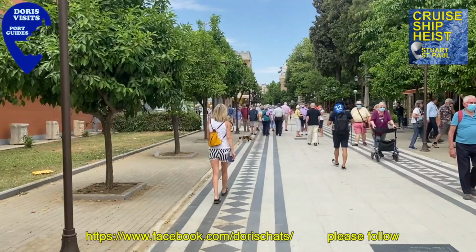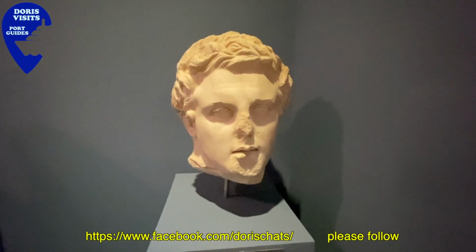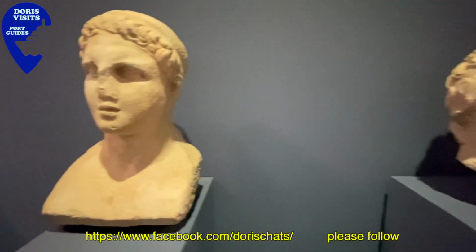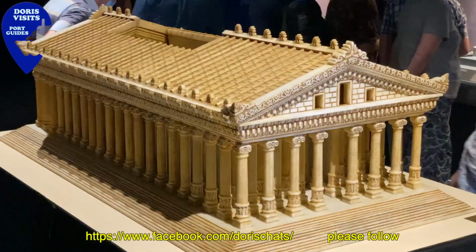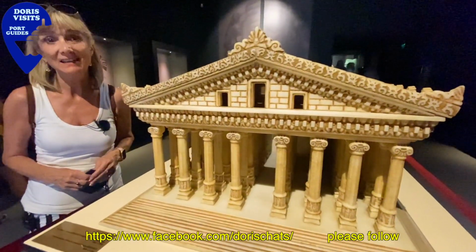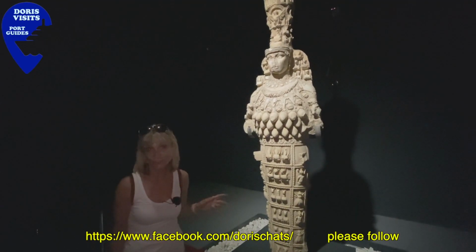This is the Archaeological Museum at Ephesus, and we're just going to have a look round. Please see our film on the Ephesus Museum. This is a model of the Temple of Artemis. It was one of the 7 wonders of the world. This is a statue of Artemis from the 1st century.